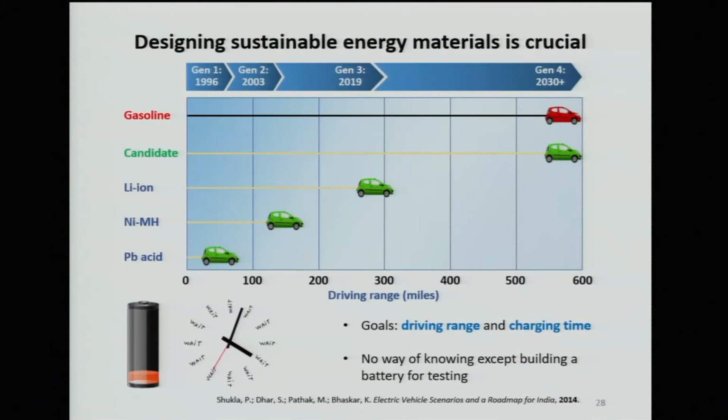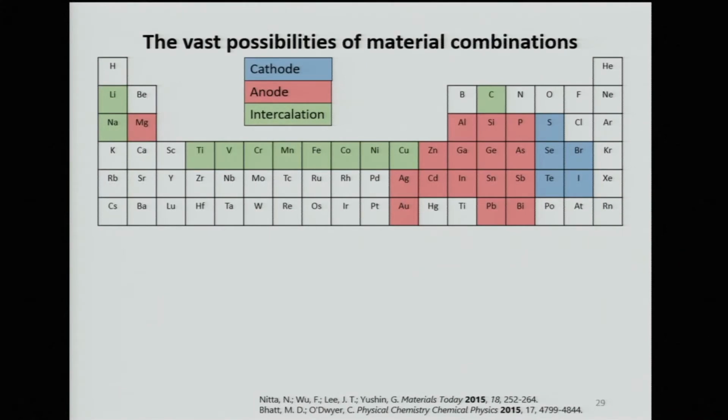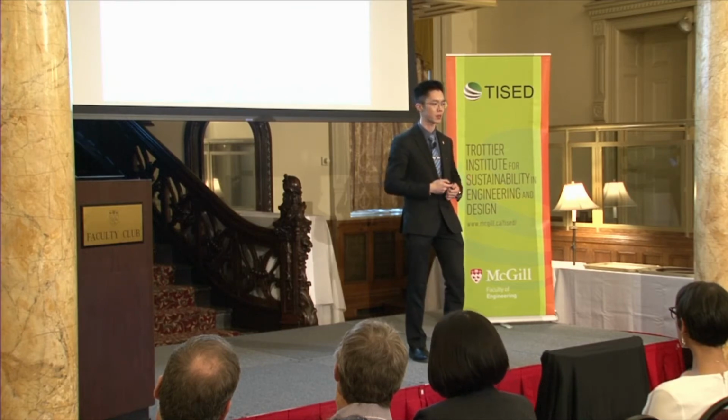And the problem is there's no way for us to know the performance of the material except for building the battery and testing it out. And today, we are focusing on how to build better batteries. And the very first step is to find the actual material. And this leads us to the periodic table, and most of us are familiar with it. As we can see from the periodic table, there are only 118 elements identified so far. And at first sight, we might think that it might be easy for us to test each and every one of the elements to find out the best materials.